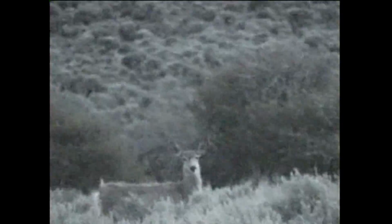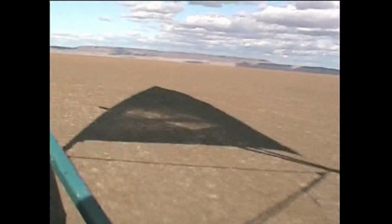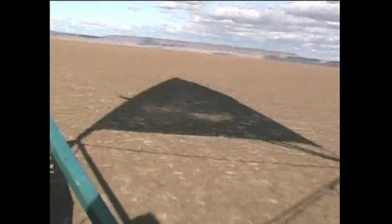A small bunch of mule deer sneak right by our camp and go up along the little seep spring here and disappear in the sagebrush. We have my sailor out on the desert and the wind's blowing, so Marge and I hurry up and get out there and get on it. And boy did we go. We went flying across the desert here.